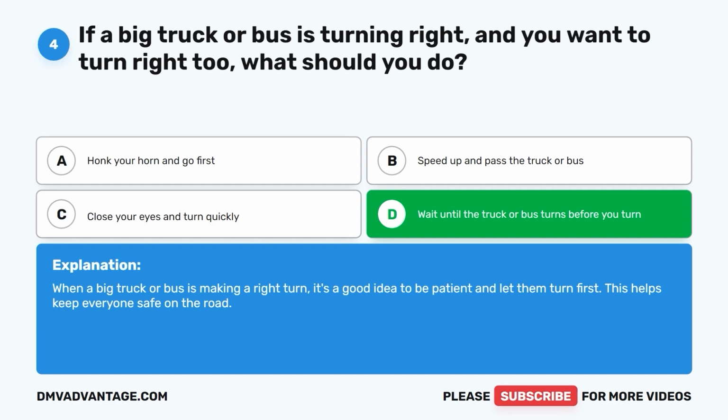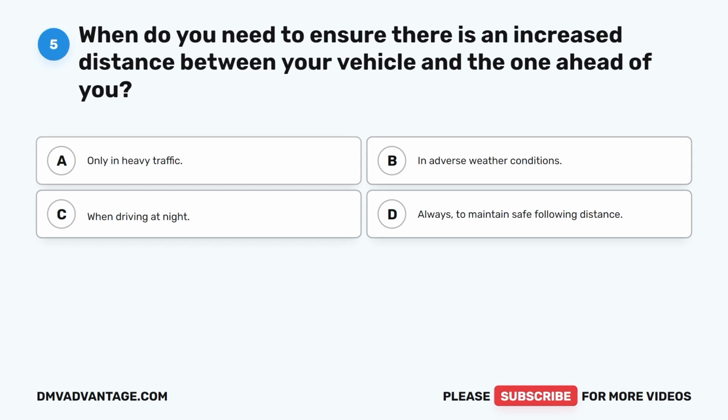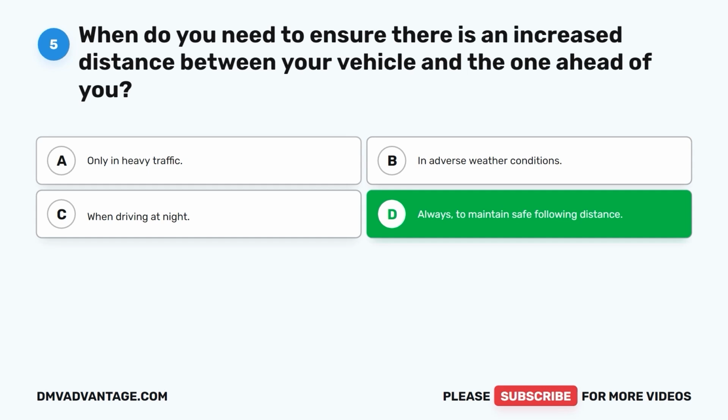Question 5. When do you need to ensure there is an increased distance between your vehicle and the one ahead of you? A. Only in heavy traffic. B. In adverse weather conditions. C. When driving at night. D. Always, to maintain safe following distance. The correct answer is D. Always, to maintain safe following distance.